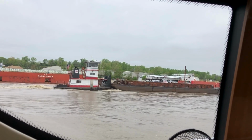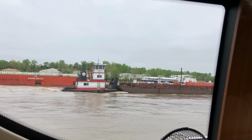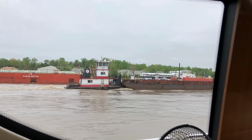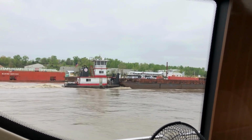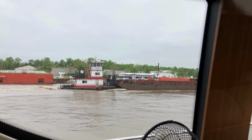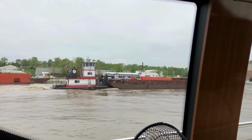Steady. Fast Eddie's going by us. We're in a race with Fast Eddie. You better get faster, Ed.